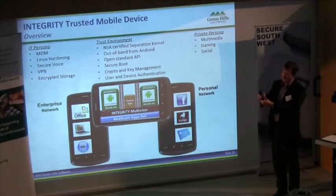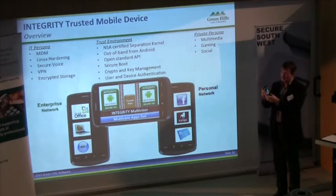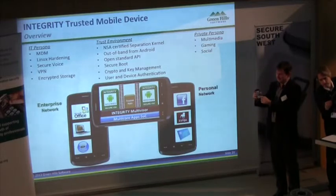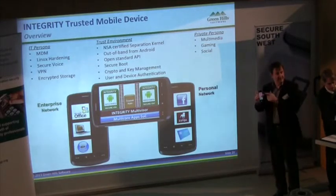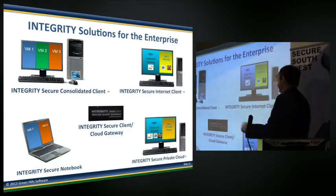So, essentially, here's another Android. So red is this version of Android, this type of background. If I switch it, it's now green. That version of Android, different color background. What about the other aspects of the enterprise?